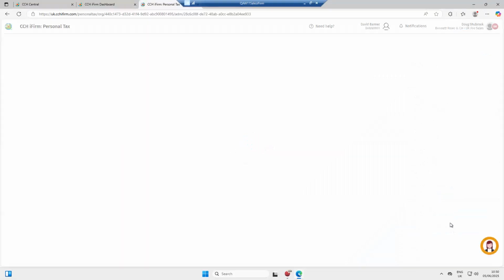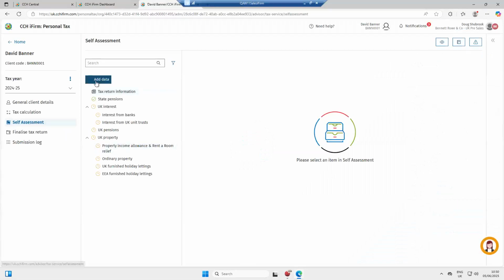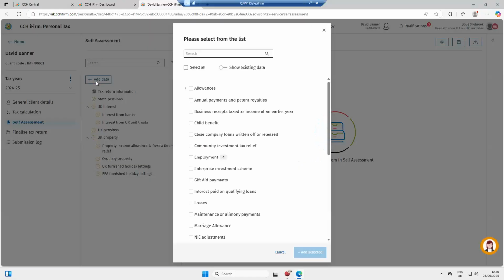Just selecting into client's file. So you would navigate around the right-hand side at the moment, looking for the individual. You can see here it brings out the self-assessment area. Now you would then add the data fields you then want to include on this individual's record.